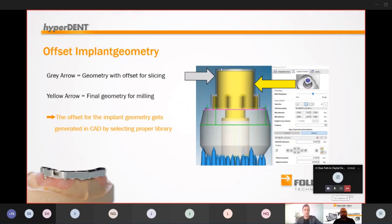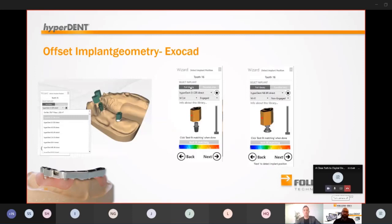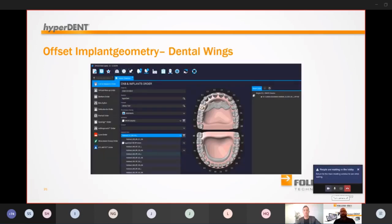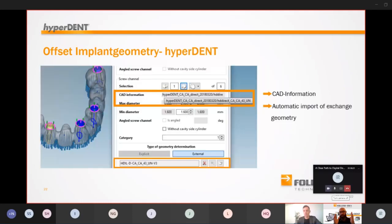Here we can see a gray arrow. It's a geometry after printing. And yellow is the final geometry for milling. Means this material, the gray arrow, will be removed. So we have already created our geometries for Exocad, for 3Shape, and Dental Wings. So all this we call hybrid process with a full automation. Full automation in all the processes, in the process of the design, in the process of the nesting, in the processes of printing and milling. So here we can see the matching information from our metadata and the exchange of the geometries to mill.